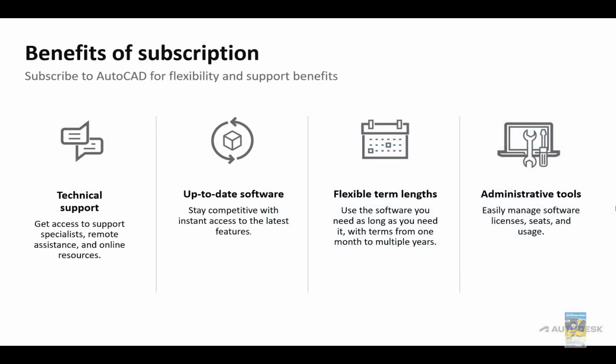For those of you who already know and those of you who don't, obviously when you purchase software, you want to make sure that you get the best of your subscription benefits. So by making sure it's on subscription, you will get access to technical support. You will get updates to the software, patches, security fixes, add-ins and enhancements. You have flexible term lengths, so you don't actually have to buy it for 3 years or 1 year. You can always purchase it on a quarterly or semi-annual basis.